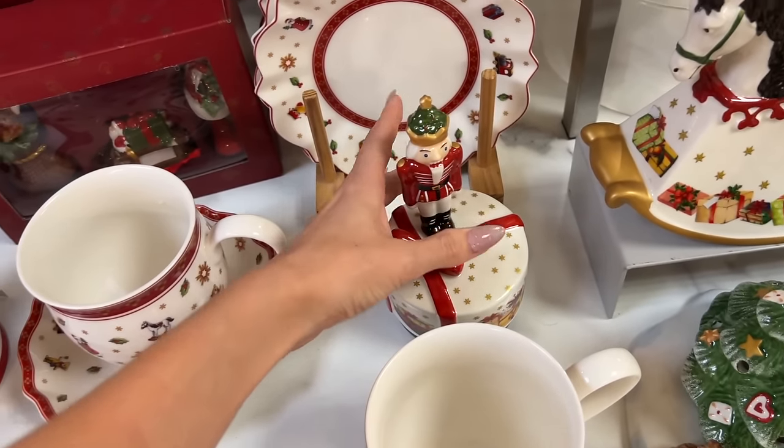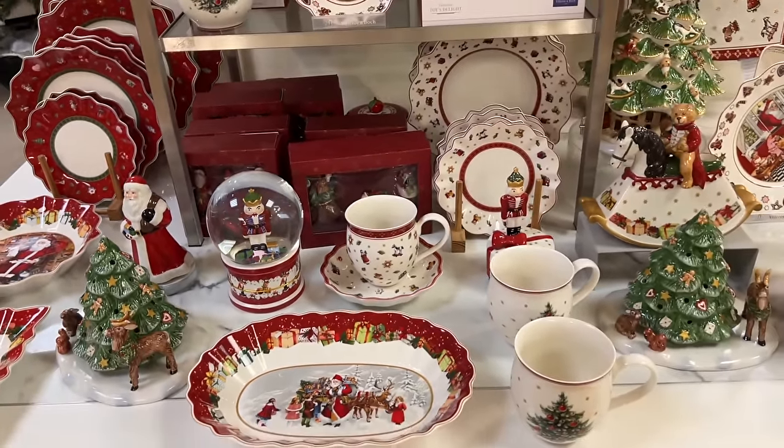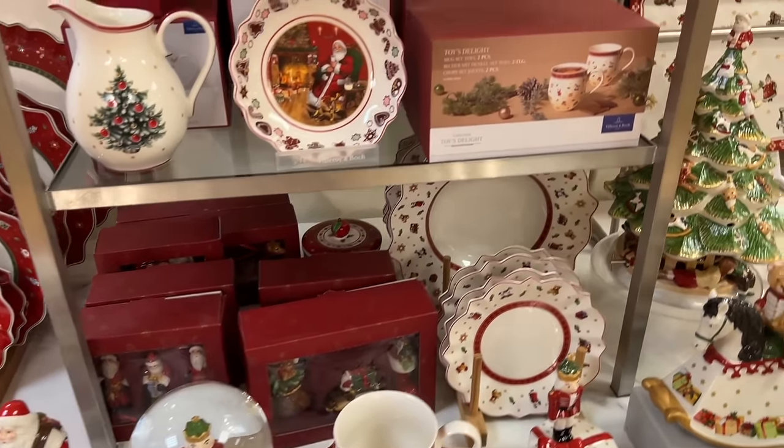Do you notice how gently I'm touching everything? Don't break it or you buy it. And I don't want to buy something that's broken. I want to buy something nice to take home.